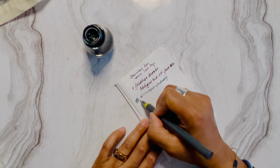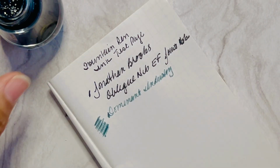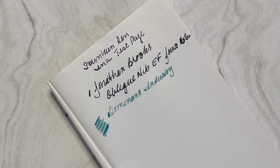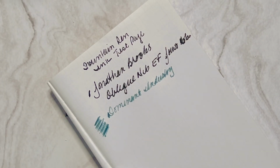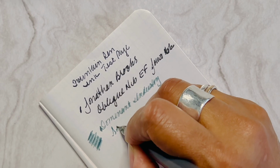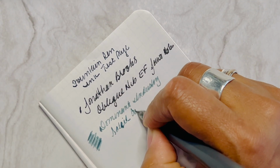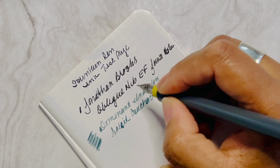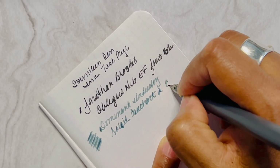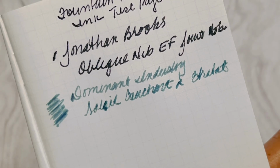And this is what the color looks like. And I'm just swatching this in a Field Notes. I'll zoom in so that you guys can really see that. A Field Notes book. And I'm going to dip this one more time and put the lid back on so that I don't knock it over. And I'm going to grab this because it's all French. And this is Soleil, and that's an E-I-L. Couchant. Etretat.